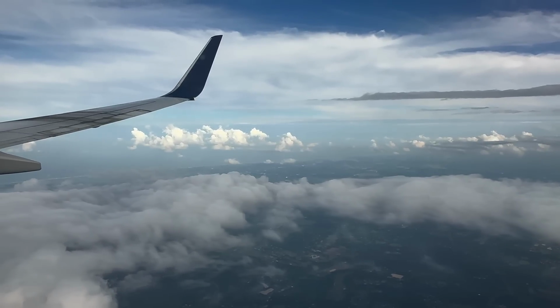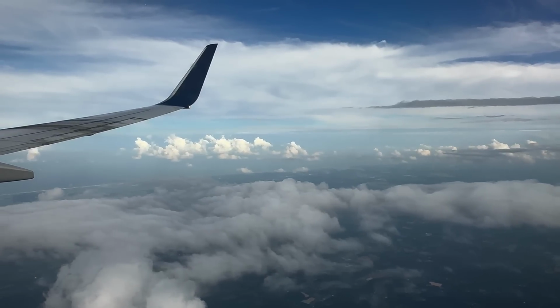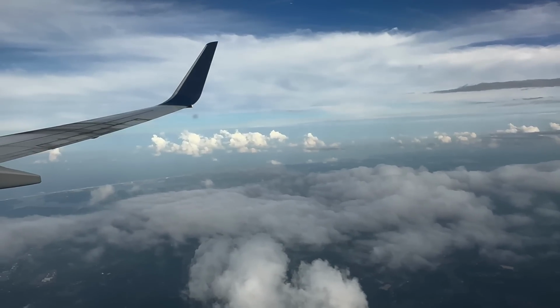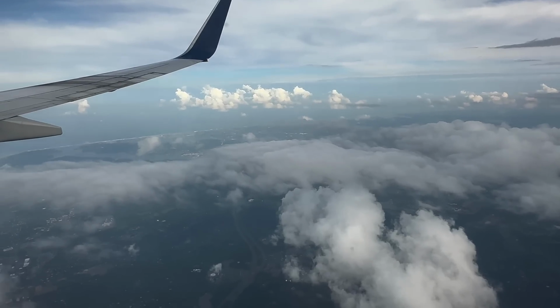"American 1916, proceed direct LaGuardia." "Direct LaGuardia, American 1916." "Brickyard 4660, turn right heading 070, contact Approach 134.9." "070 on the heading, 134.9 for Approach, Brickyard 4660."